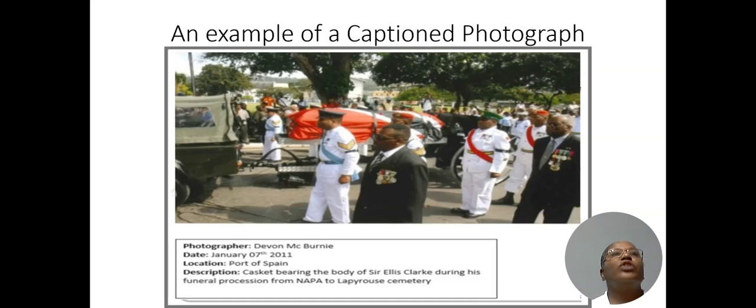I would always suggest that you include the photographer, whether it's a family member or a professional photographer. You ought to have the name of the person who is capturing the photograph, because if there are any issues of copyright, you know the source. That is something that we tend to overlook, but the copyright of the image is really important. So keep in mind, this is some of the basic information that you could include when captioning a photograph, whether it is a digital or a physical photograph.